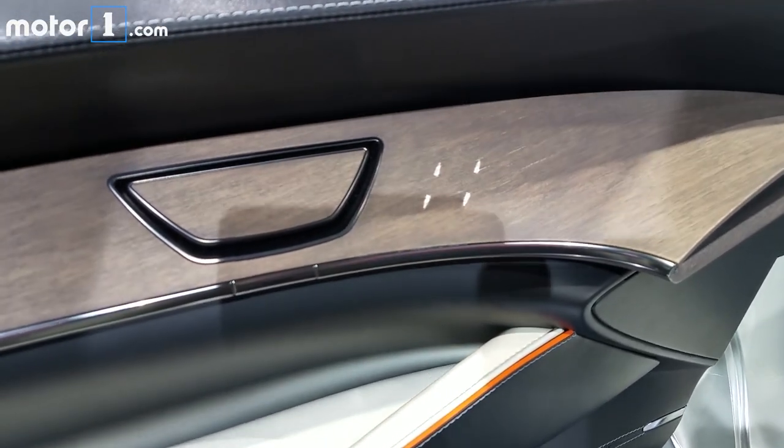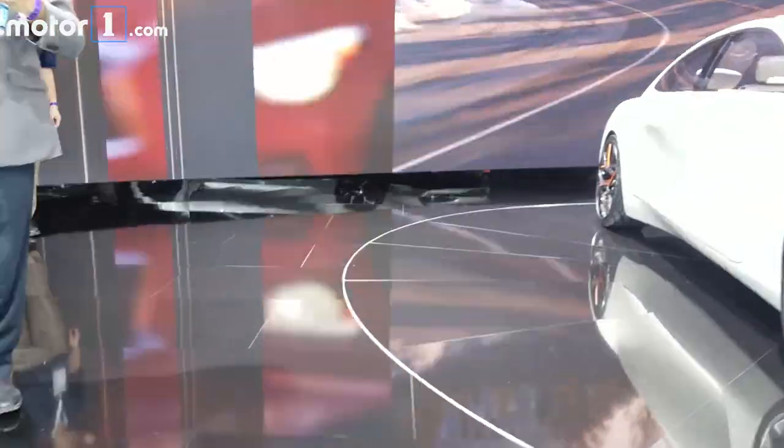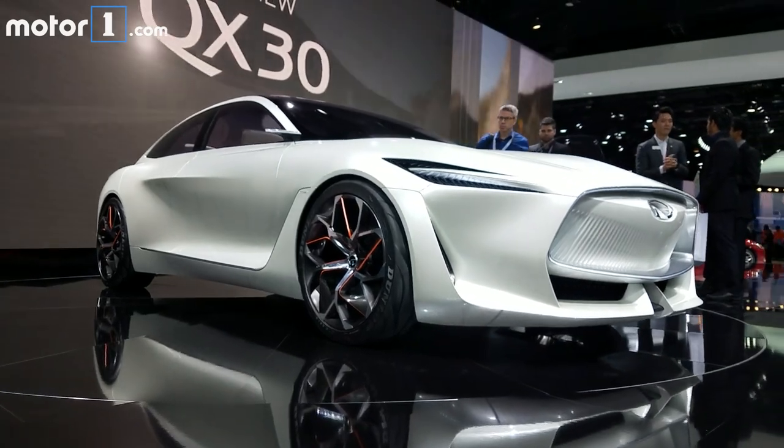Plus the stylish looks on the outside. Hopefully we'll see many of these Qs carried over to a production Infiniti sedan in the near future. Until then, you can find a full gallery of the Q Inspiration concept at motor1.com.